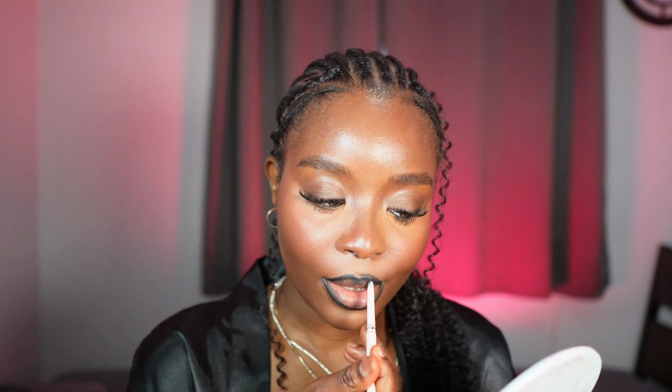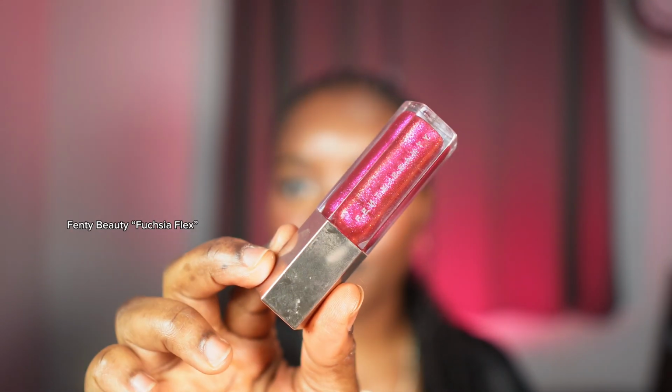I know I look creepy right now, but I promise you it'll look better. I'm gonna use some setting powder to set my black liner. Then I'm using the Fenty Beauty Fudge Flex on top of this.